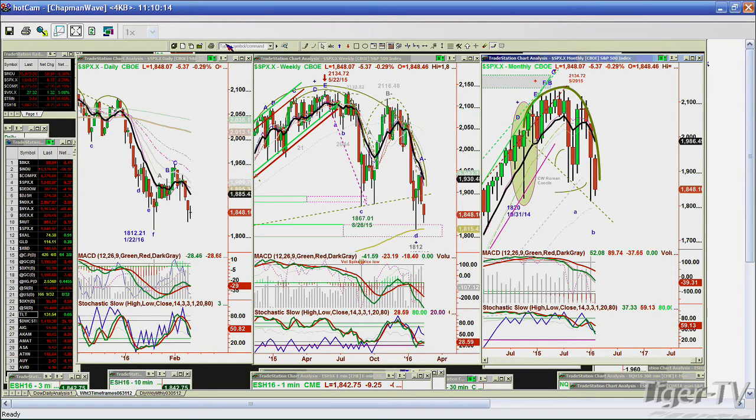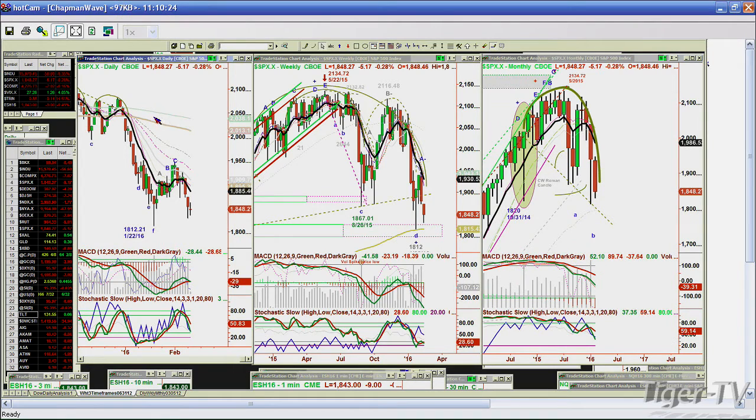Okay, so let's go on with that number. The S&P is down 5 at 1848, not as weak as the actual futures. In a sense, that's a positive. So here we go, you've got the S&P at 1848. There's a little Roman candle right there, Chapman Wave Roman candle, but it's closer to the lows, so there's a whole other implication there. Meantime, the technicals are very poor. Let's see what happens by the end of the day.